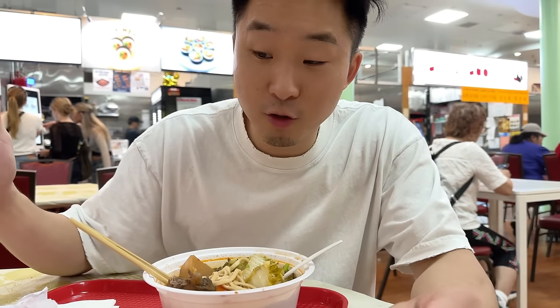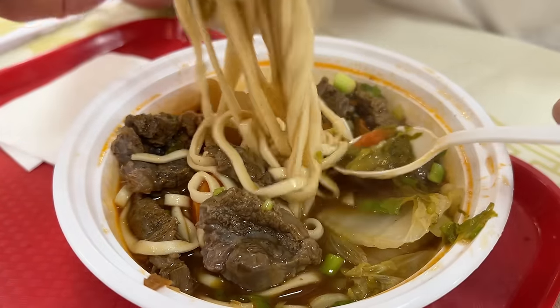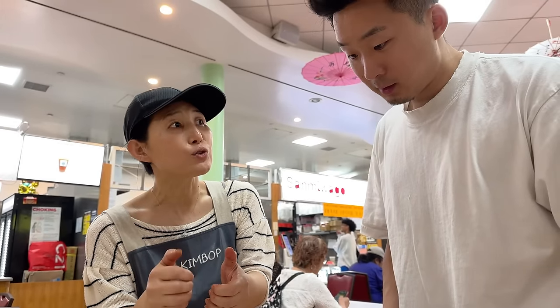Sweet, beefy, a little medicinal. That's the Taiwanese beef noodle soup that I know. But there obviously are all different types of beef noodle soups from different regions. For $13.50.